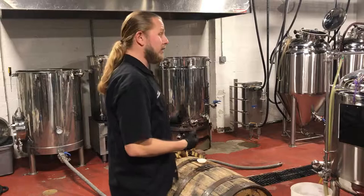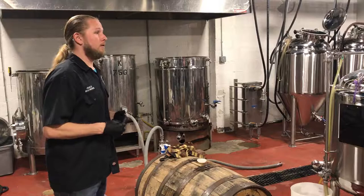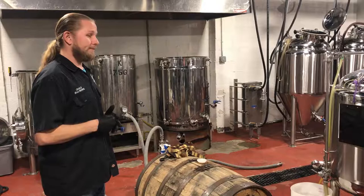Some breweries go 8 months to a year. Hunahpu is usually a year. Never had a barrel? Goose Island's at least a year, you've got.